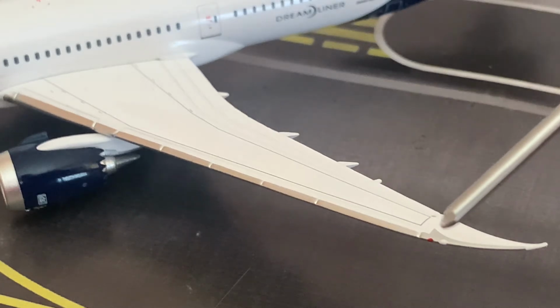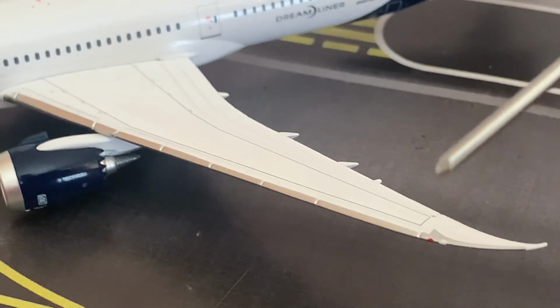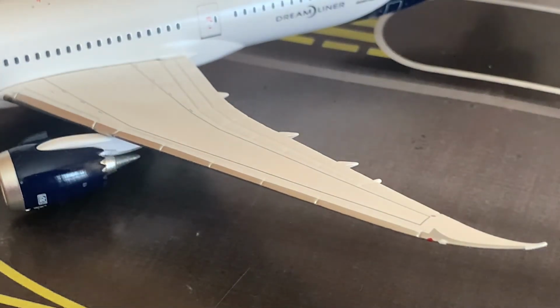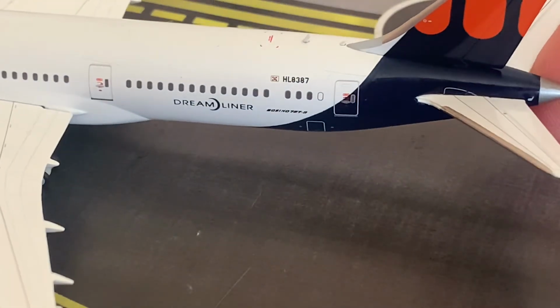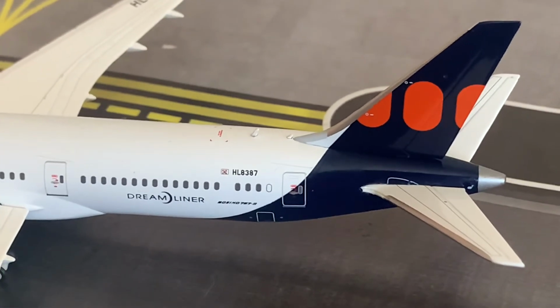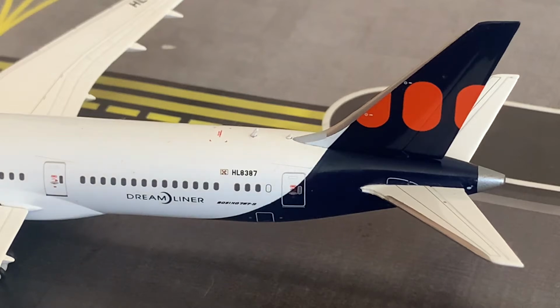Here we have the red navigation light. On this side, of course, the other side is green, which I'll show you in a moment. And here we have the raked wingtip of the 787. I love this aircraft. It is so beautiful. So putting the rear of the aircraft into the focal point now. Just on the lower left of the frame here, we've got the landing gear. I will show you an up closer view of that in a moment.